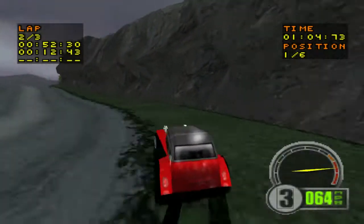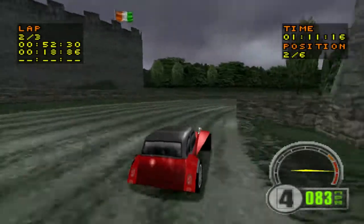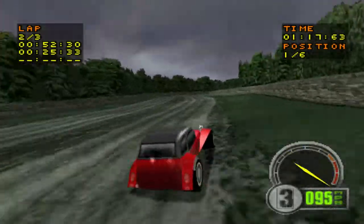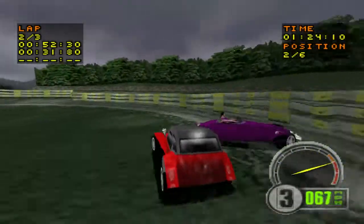What? Oh, no. I remember this being a Test Drive 4 track. This is not a Test Drive 4 track. There are no circuit tracks in Test Drive 4 at all. You have some messed up memory. Have you ever considered getting a brain transplant? Get out of the way.